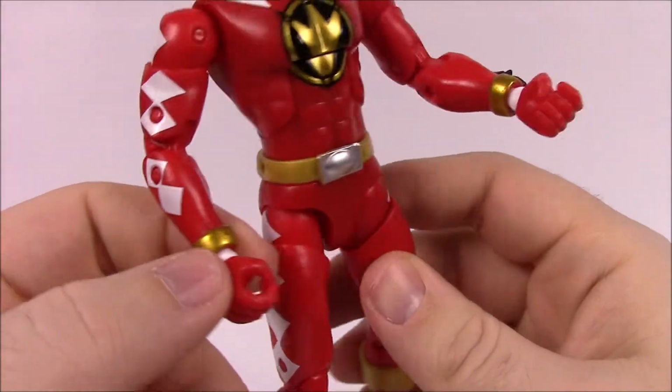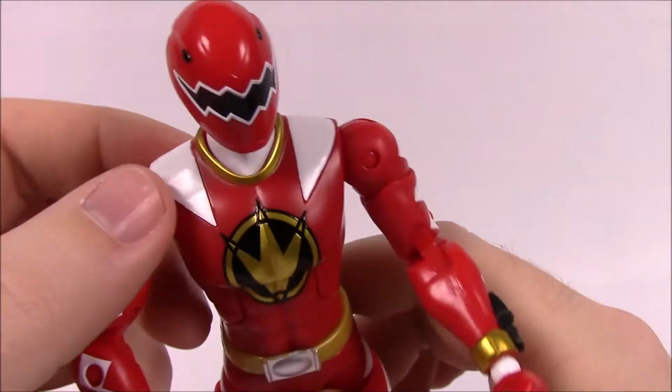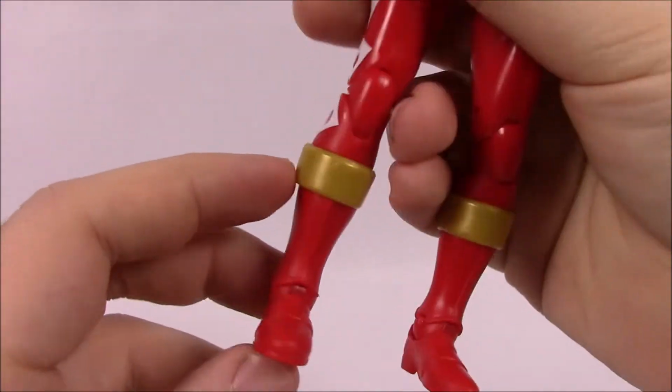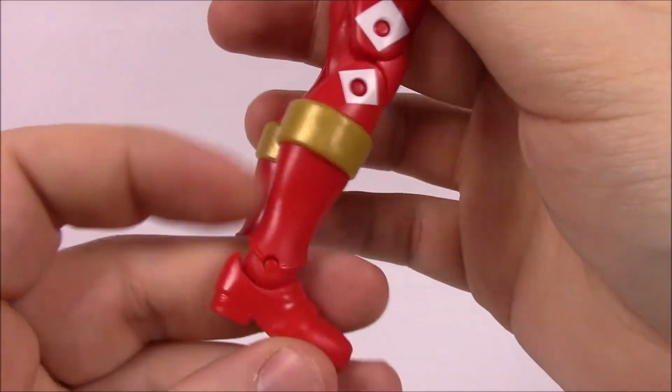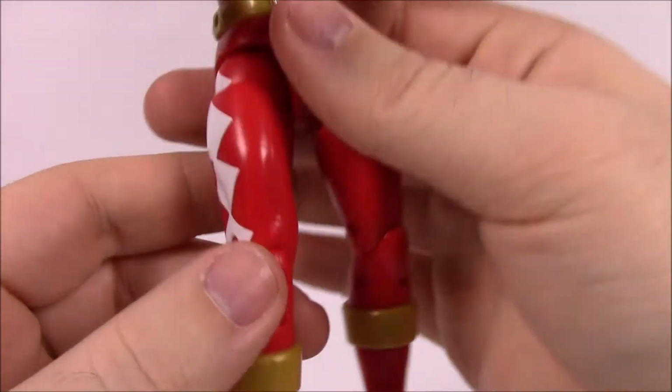We do have gold all around him, so he's got the gold bracelets there, one around the neck, and then of course around the top of the boots as well, the gold bar there. They just got plain red boots, nothing too special design about that.